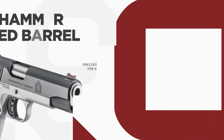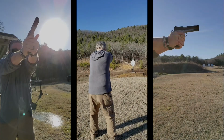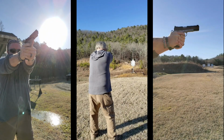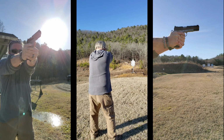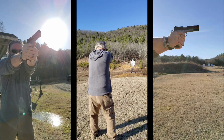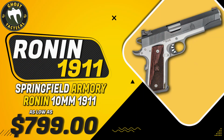It is chambered in 10mm. The barrel length is 5 inches. It's got a fiber optic front sight with a capacity of 8+1 rounds. If you're looking to get into a 1911, especially in 10mm, there may not be a better looking gun out there than our number 4 on the list, the Ronin 10mm 1911.